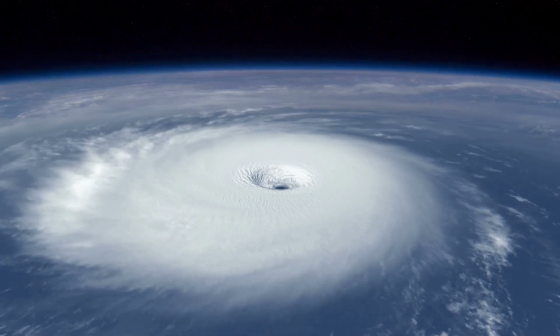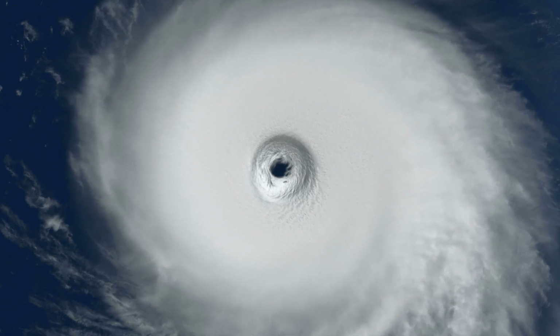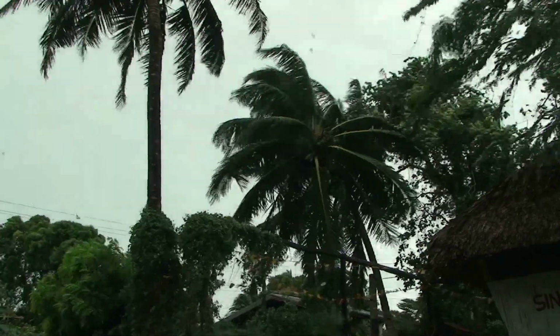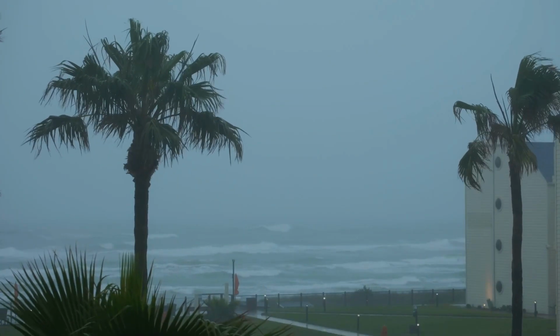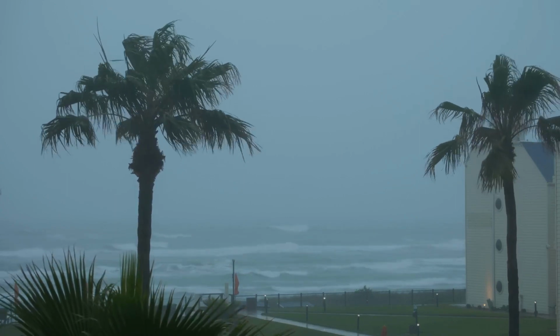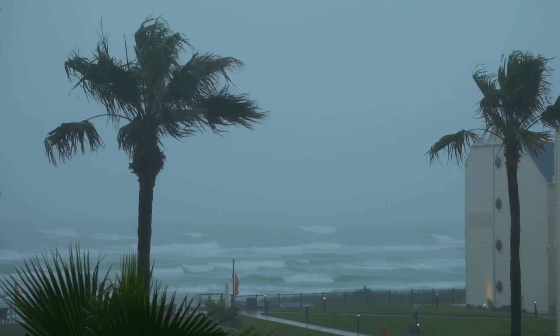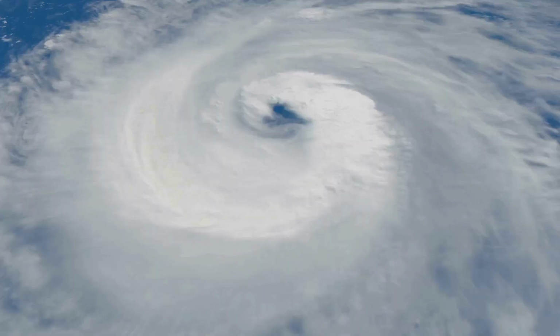But the performance is far from over. As more and more thunderstorms join this atmospheric dance, the disturbance grows in size and strength, becoming a tropical depression. The wind speeds continue to increase, and once they reach 39 miles per hour, we have a tropical storm on our hands. The final act begins when the winds in the storm reach a staggering 74 miles per hour. The storm has now become a typhoon.